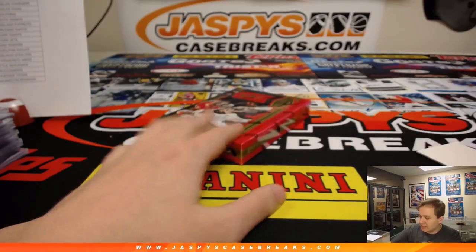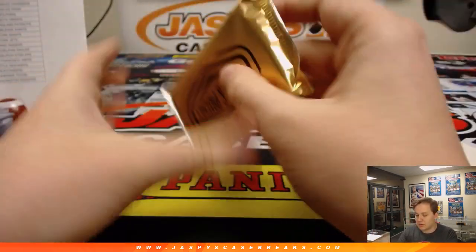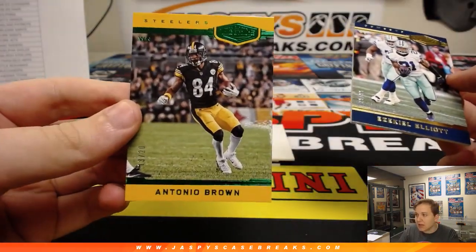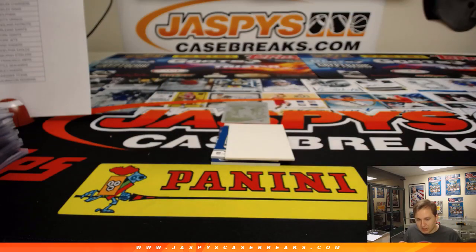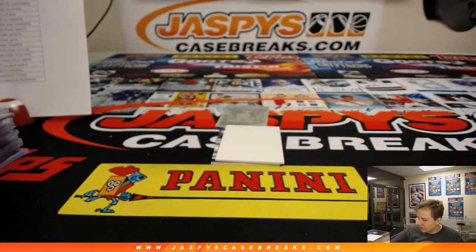All right, last box. Good luck, everybody. Ezekiel Elliott /99 and 13/20 Antonio Brown. David Lopez with the Cowboys and Pittsburgh Steelers, Kevin out. We got a Josh Allen full coverage patch, four color on there for the Buffalo Bills, Clay. The last team mojo, Buffalo Bills.